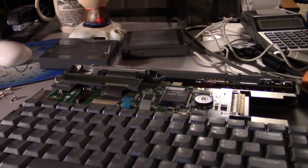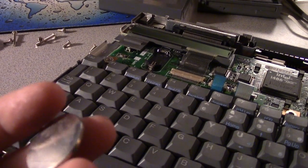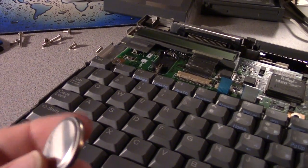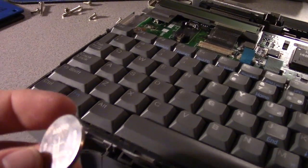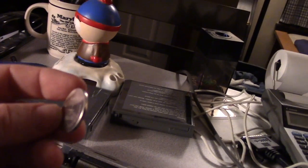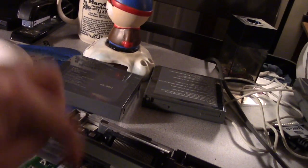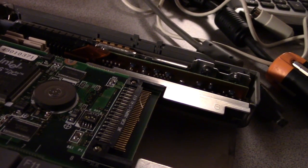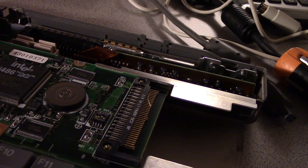It's too bad it didn't take a CR2032 because I have 100 of those. This is a high capacity battery because of its size. It packs more energy over a longer period of time. A CR2032 would absolutely work here because it is a 3-volt battery, but it won't fit the socket. That's the one downfall. It won't fit the damn socket, so we've got to do something about it.